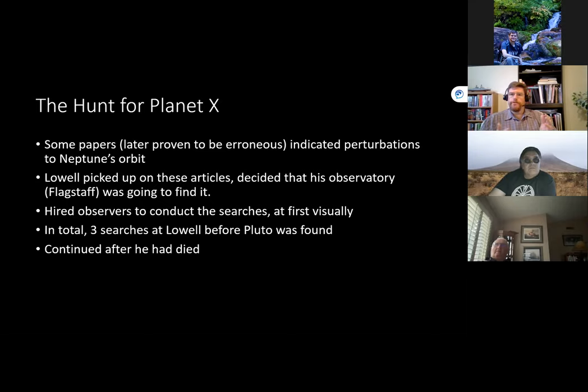The thought, of course, was, well, if Uranus was being perturbed by Neptune, then maybe Neptune's being perturbed by a big planet that's further out. And that became the Planet X search. Lowell picked up on these articles and decided that his observatory in Flagstaff was going to find it. And he hired observers to conduct the searches. And at first, those searches were visual.